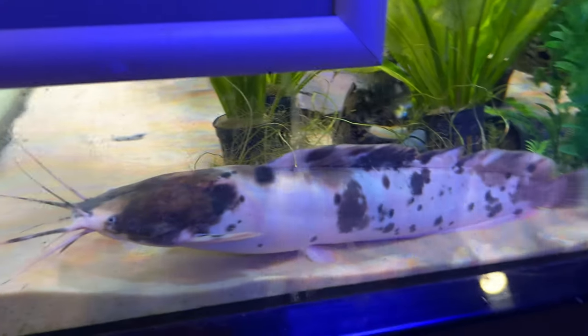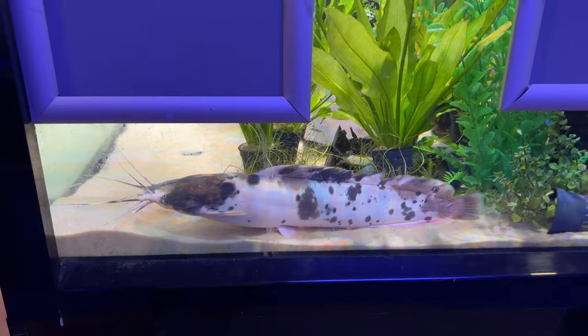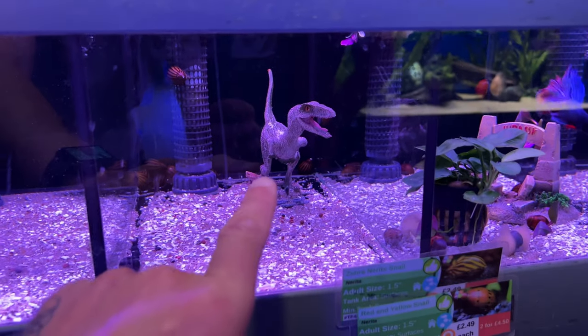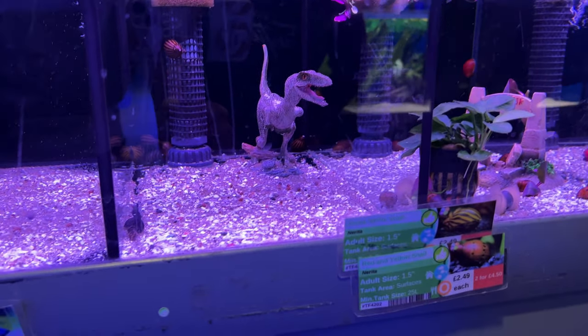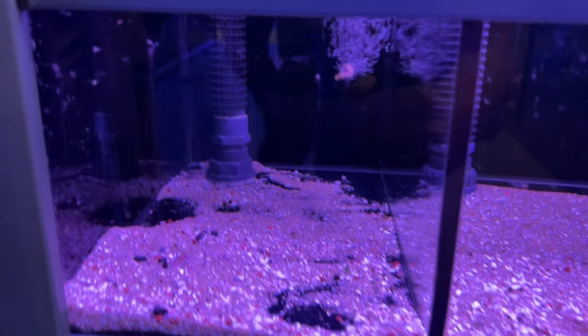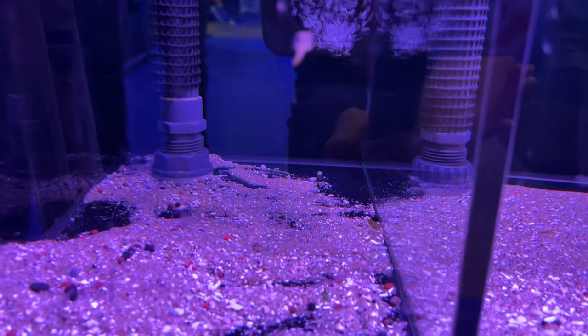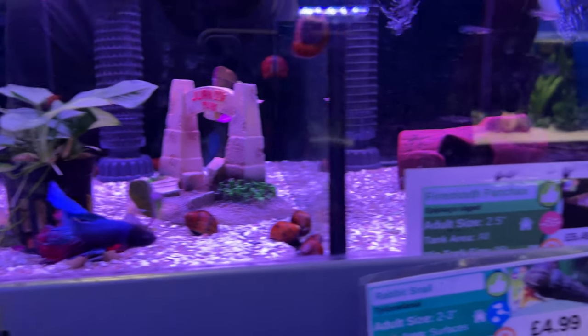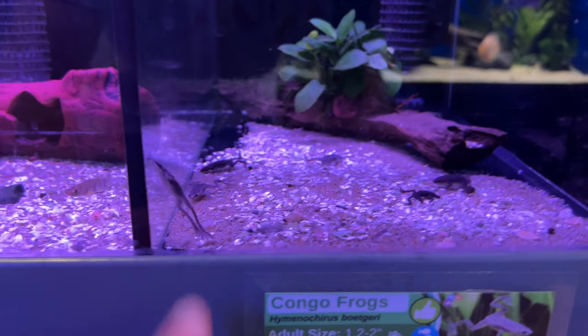Oh, look at it from side on there. That's nice. Yeah, it is. It's like a Sankey catfish. Check this out. A dinosaur there for our little Ted. He'd have loved that. He would have done. And they're the puffers that I've got in my tank, them little ones like that. Oh, you got the little pygmy puffer? Yeah. They're twice the size of that now, mate. Some Congo frogs.